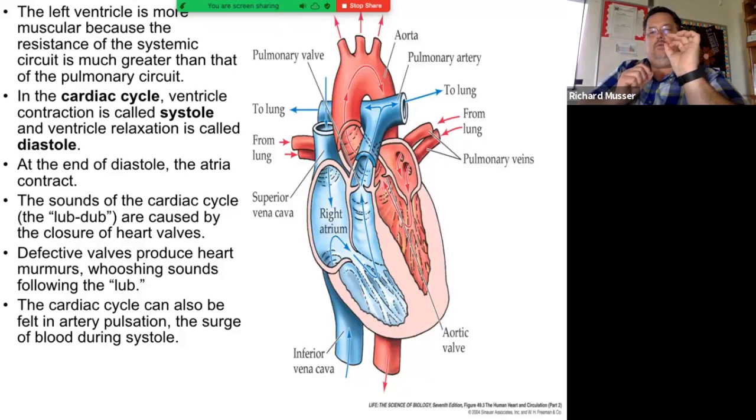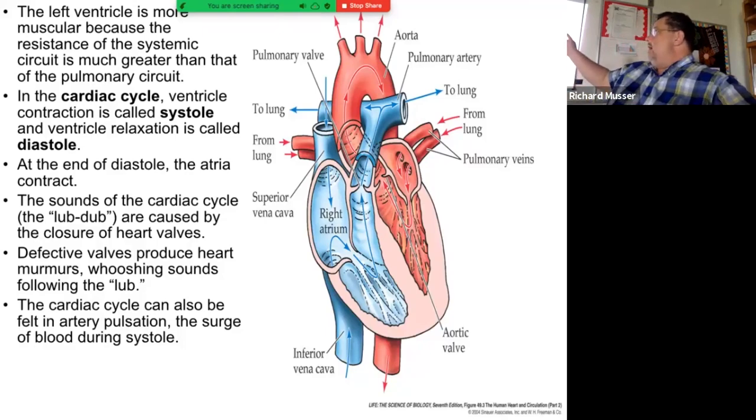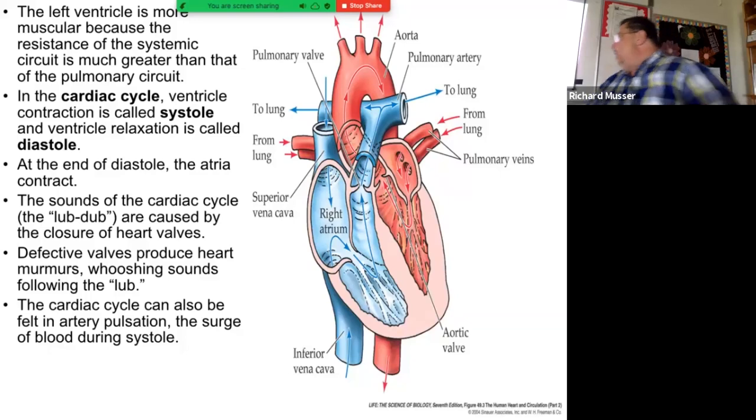Then the blood will be squirted, for lack of a better word, I suppose, ejected through these pulmonary valves. So follow the blue arrow. It will travel up to the pulmonary artery going towards the lungs. Does that make sense to everybody so far? So these valves right here are the pulmonary valves. This is the pulmonary artery.